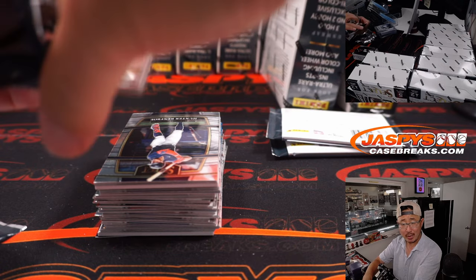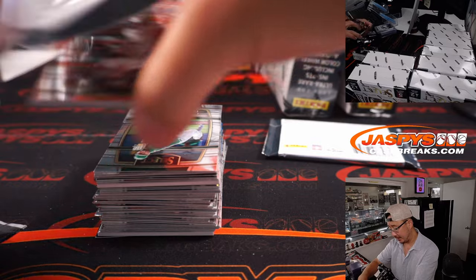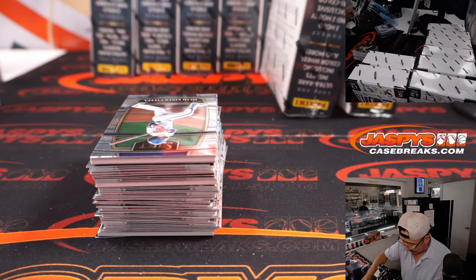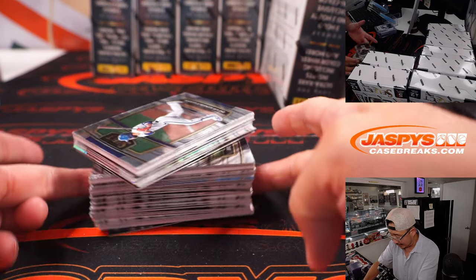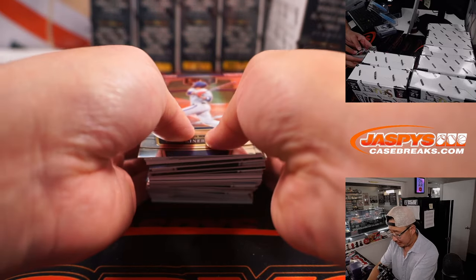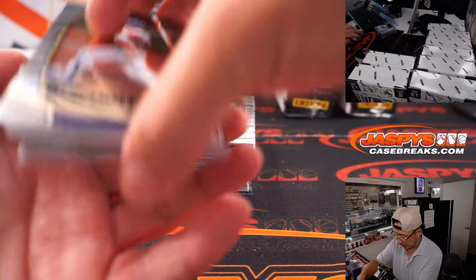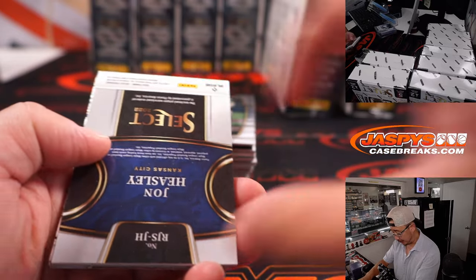So it looks like that 2019 class, because Brett Baty was in that 2019 class, looks like we're starting to see some of those 2019 players start working their way up the ranks. So if you've got any cards sitting around from any of our old 2019 Bowman or Bowman Draft breaks, maybe now's the time to look in that tub.